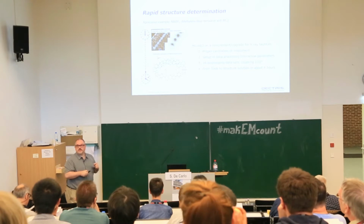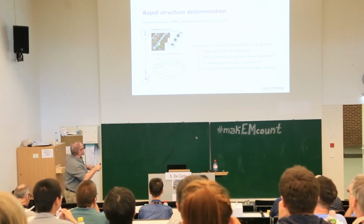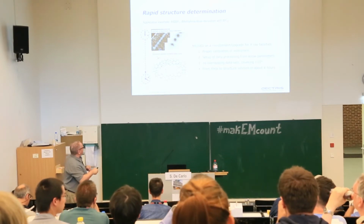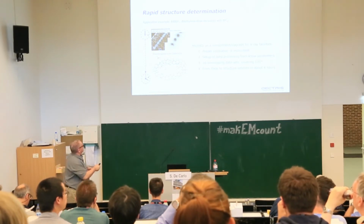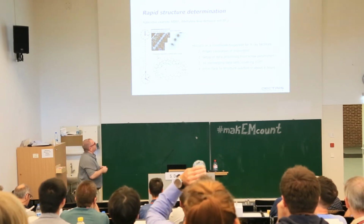This is lacy. All right. But you can collect diffraction patterns along the crystals, and here too, for this organic compound, a blue methylene derivative. This was done in about 4 hours.